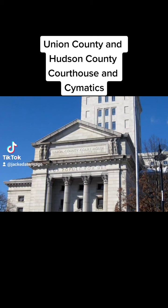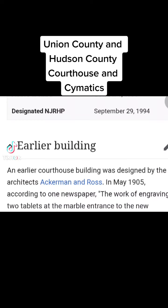The Elizabeth Courthouse, also known as the Union County Courthouse, according to the narrative. It has a dome, by the way. Almost every picture does not show the dome, but it has a dome up there, part of that tech. It says that it was built in 1905. It was completed. And the same story as Newark City Hall.